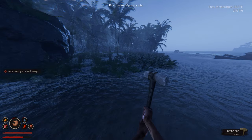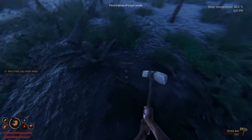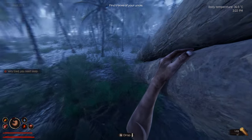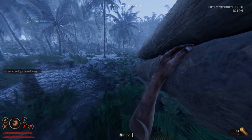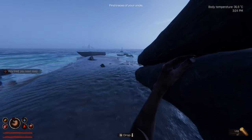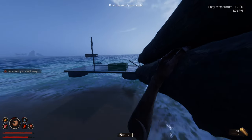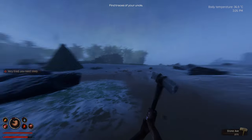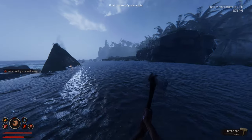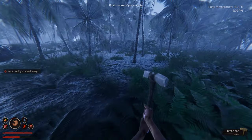We need to head deeper into the jungle here. Oh, hang on. Take those back out of there. Keeping my eyes firmly peeled. Is it three logs or two logs? Three logs. Okay, we need another one. That's fine. I think we'll get this box up and then I might have a nap and see if we can pass out this storm.